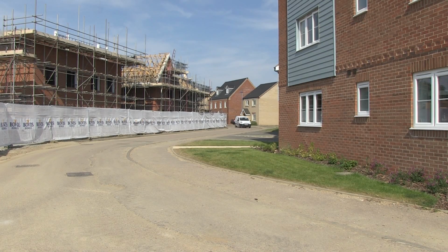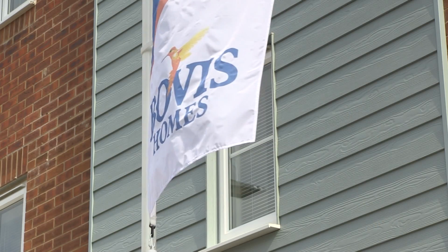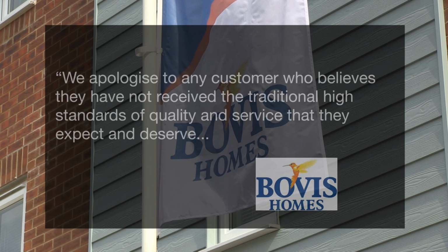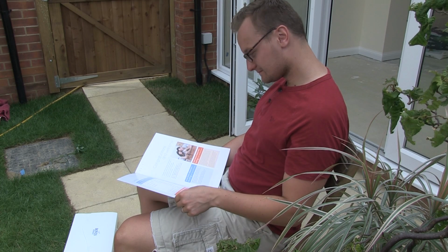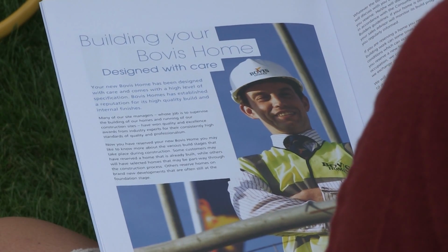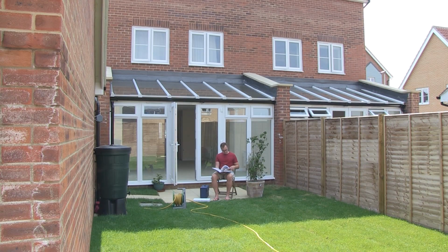Bovis say feedback from residents had been positive, and others nearby do say they haven't had any problems. In a statement, the firm apologises to homeowners who think they haven't had the traditional high standards of quality and service that they expect and deserve, and said they'll be working closely with customers and contractors to resolve any outstanding issues should they arise. That is some consolation for residents here, but the Hippersons are very aware that it will take a lot of time and a lot of work before this house becomes a home.